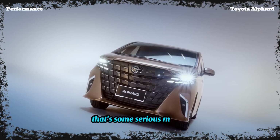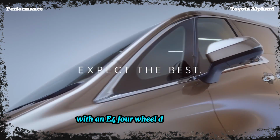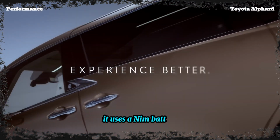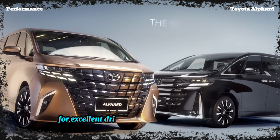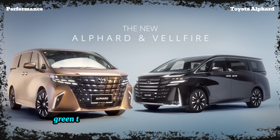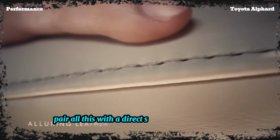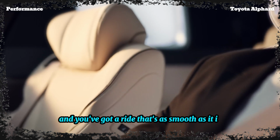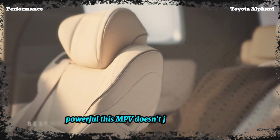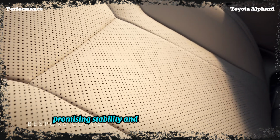That's some serious muscle. For the eco-conscious, there's a hybrid version with an E4 four-wheel drive system. It uses a NIM battery and automatically splits power among all four wheels for excellent driving and energy performance. Green technology meets go-anywhere capability. Pair all this with a direct-shift CVT transmission, and you've got a ride that's as smooth as it is powerful. This MPV doesn't just look good, it's got the performance to back it up, promising stability and power in equal measure.